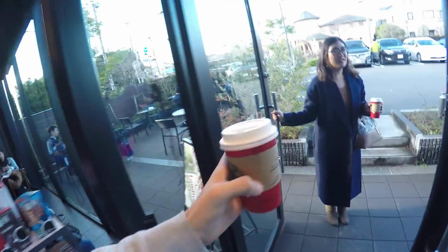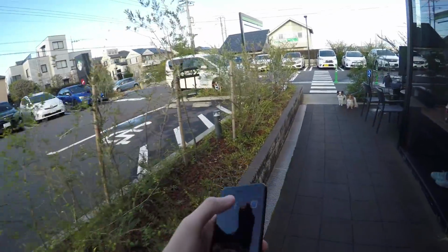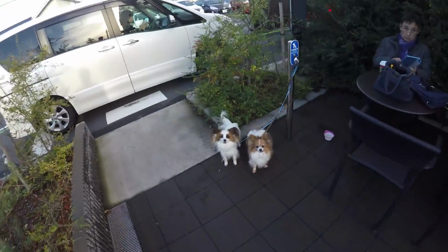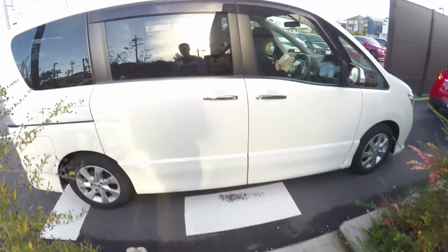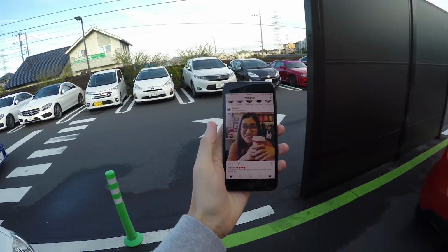Coffee! Can you hold this coffee for a second for me, babe? I have to show them something. So while we were in there, I thought it would be totally appropriate to do the cute romantic Instagram post. Hey guys! Check out how hot my wife looks in this Instagram post.